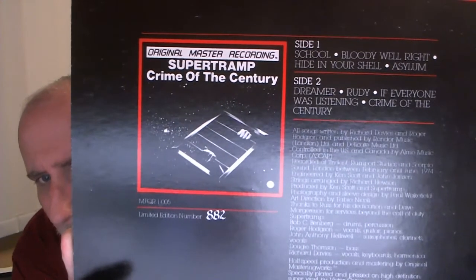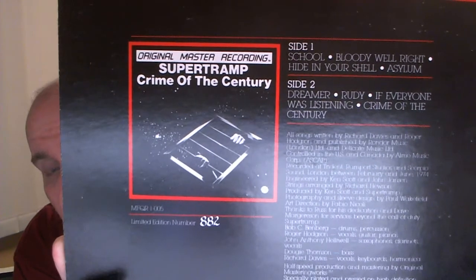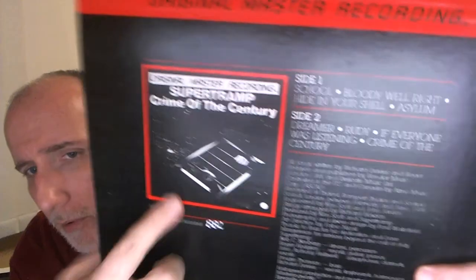And then there's like a piece of foam, and then there's the record, and then there's another piece of foam. So anyway, this one's just completely decimated, and they all come with this generic front cover, and then what it is is listed on the back. And this is Supertramp Crime of the Century, and this is number 882. And they only released 5,000 of these, and it has the track listing and everything there.